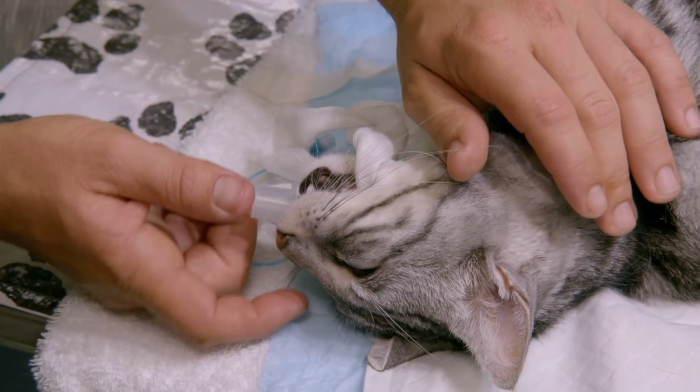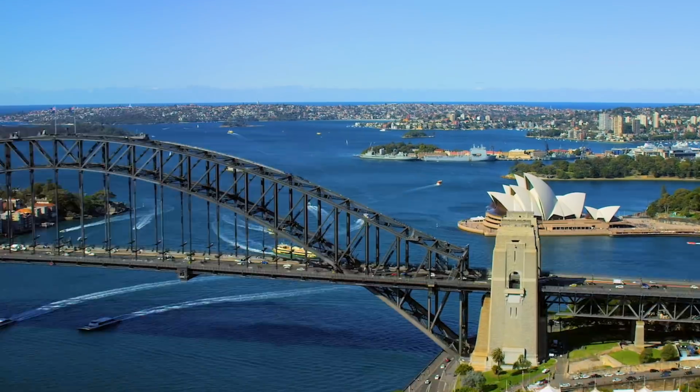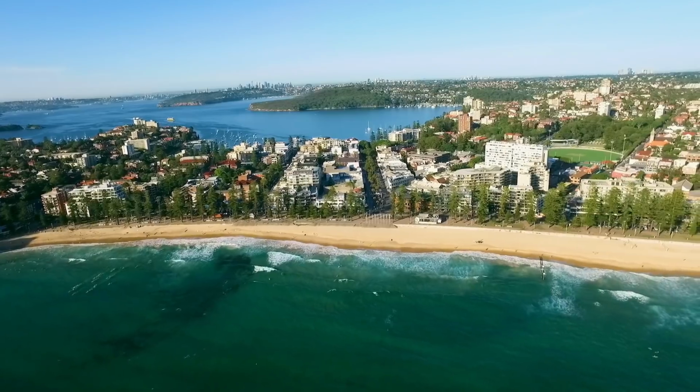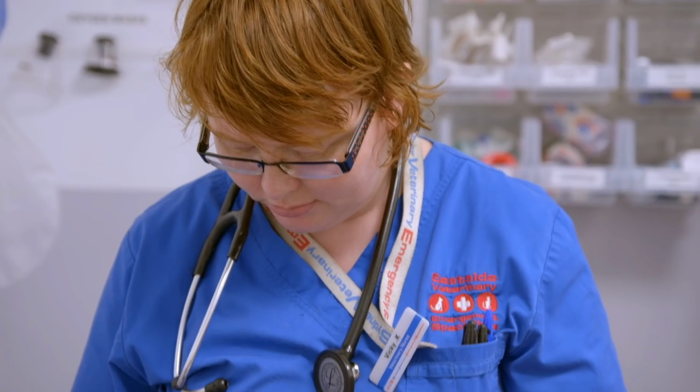The two most risky times in anaesthesia is when the animal's going to sleep and when they're waking up. So even though Cleo's surgery is done, she's still not completely out of the woods just yet. He's a nice little cat. There we go. Beautiful. Okay, we're good.